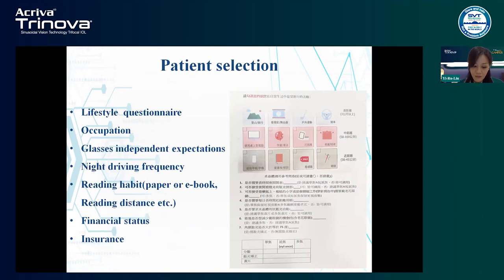And we start with patient selection. When a patient decides to undergo cataract surgery, we ask them to complete this lifestyle questionnaire before surgery. It not only helps me survey more information about their habits, but also understand more precisely what vision performance they desire, their occupation, glasses independence expectations, driving frequency, and reading habits for near function requirements, like newspaper or ebook, and reading distance. Their financial status and whether they have any insurance support are important, a decisive factor.